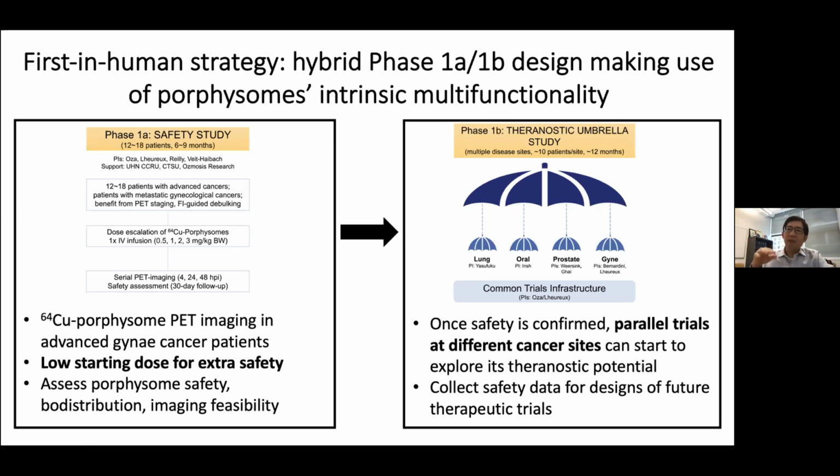Once the safety is confirmed, we can start simultaneously at multiple sites. In our plan, we will try lung, oral, prostate, and gynae, all at the same time. Now we can explore the therapeutic potential, whether it's for fluorescence-guided surgery, imaging-guided photothermal ablation, or photodynamic therapy. This will collect safety data again, mostly on safety, but it will also help design future therapeutic trials.